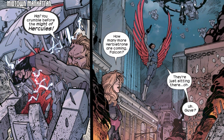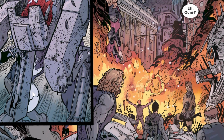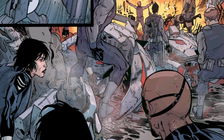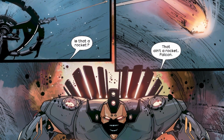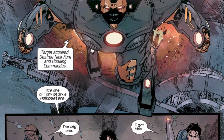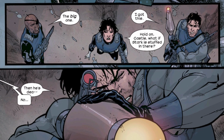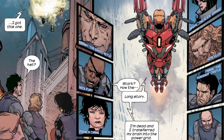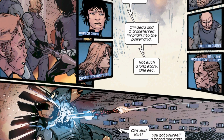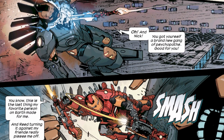Now we pick up with Nick Fury and his Howling Commandos, where they are about to be attacked by one of Tony Stark's Hulkbusters. Luckily, Tony Stark does appear and defeats it, except the question does come up. Where in the world did Tony Stark come from? How in the world is this man here at this moment right now? He tells them that, hey, he transferred his mind into Reed Richards' system. He now has control over Reed Richards' system.